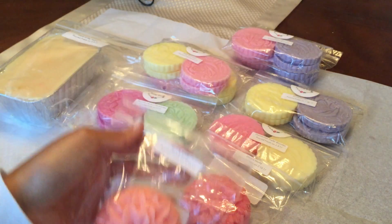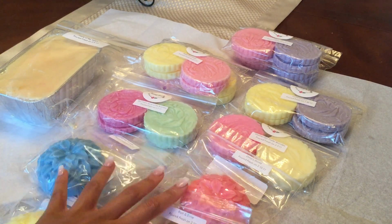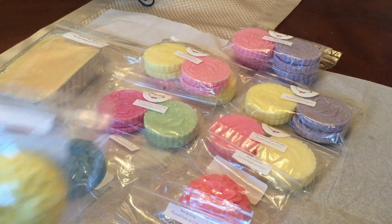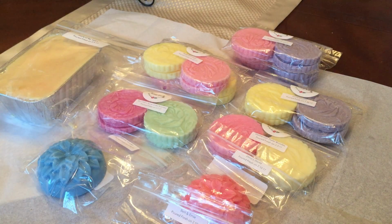This is actually a really popular one. That one and Elmo's World is a really popular one. Oh, and the quartet is called the Sesame Street Quartet. So all of these are from her Sesame Street collection. This one is How to Get to Sesame Street. And this is the one I got from last restock also.